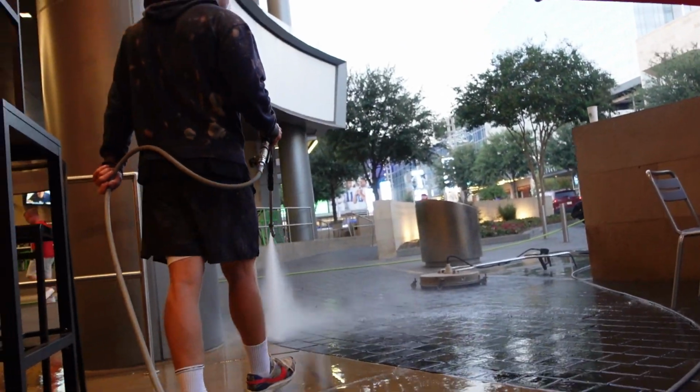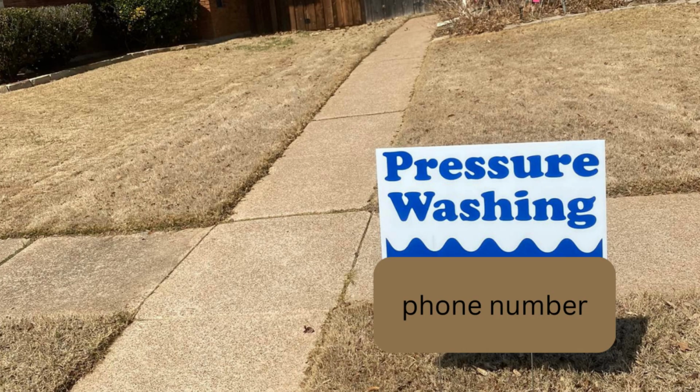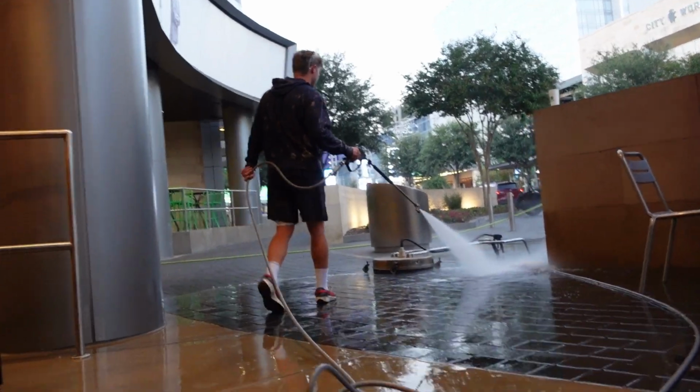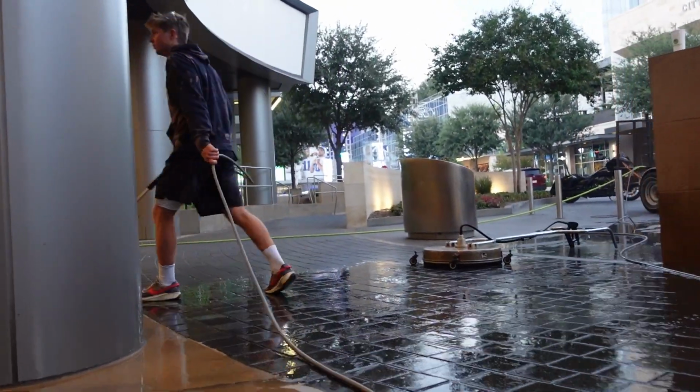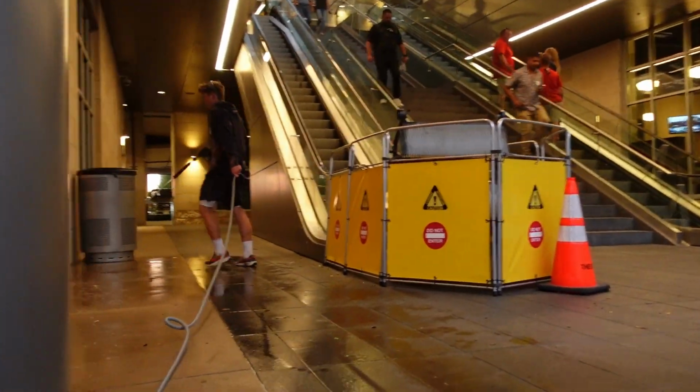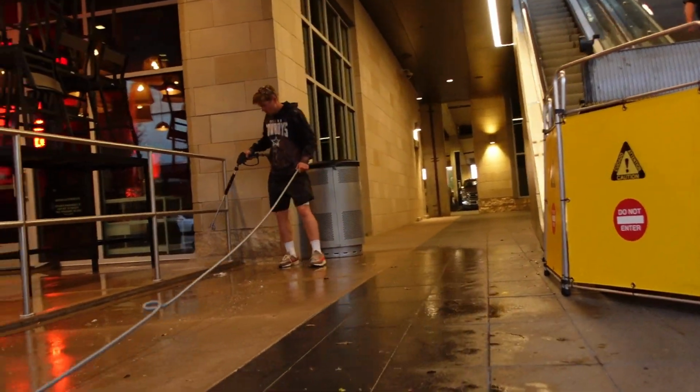Put pressure washing, or whatever service you decide to do, gutter cleaning, and your phone number. Put just those two things. You don't have to put your logo. You don't have to put your website. You don't have to put all these images on this stuff. You just put the service and your phone number. It's very simple, guys. Don't overcomplicate it.